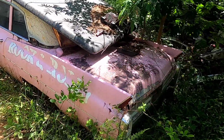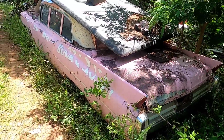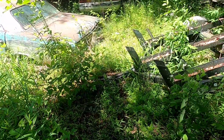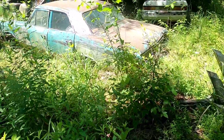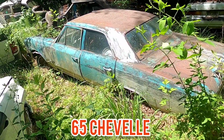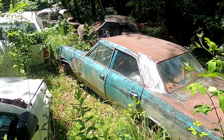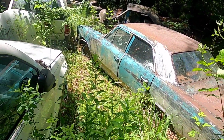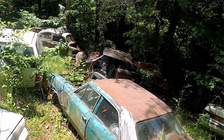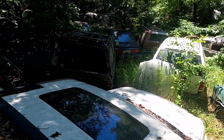Wow. Side marker, upper side marker, or low? Oh, you see all the ones across there? We haven't even hit the tip of the iceberg yet. Oh, good. Look at that. What year is it? 65? Yeah, 65. I don't know what that one is over there. What's down there? That's just a shell. I do not know.